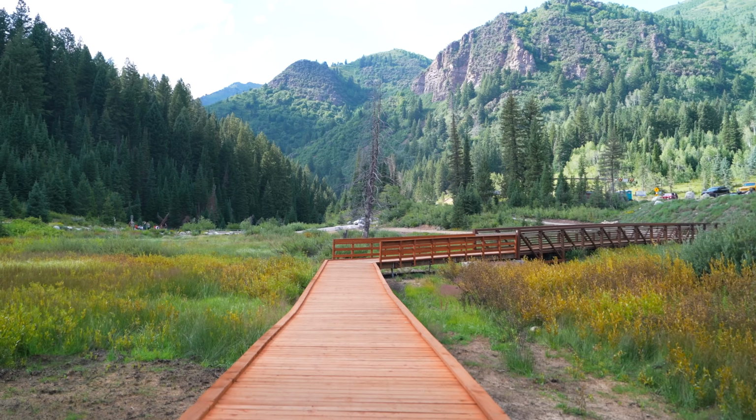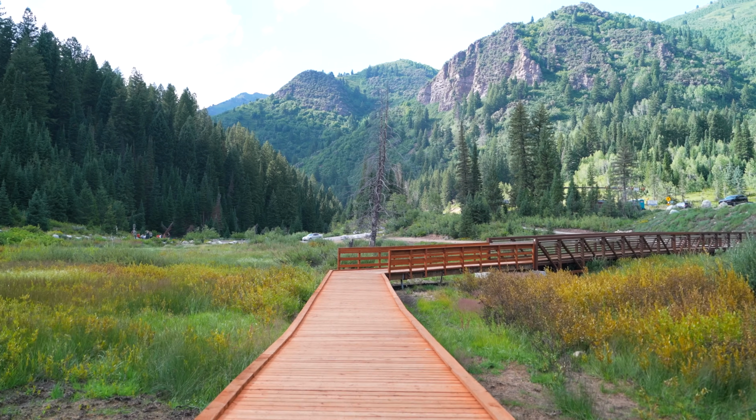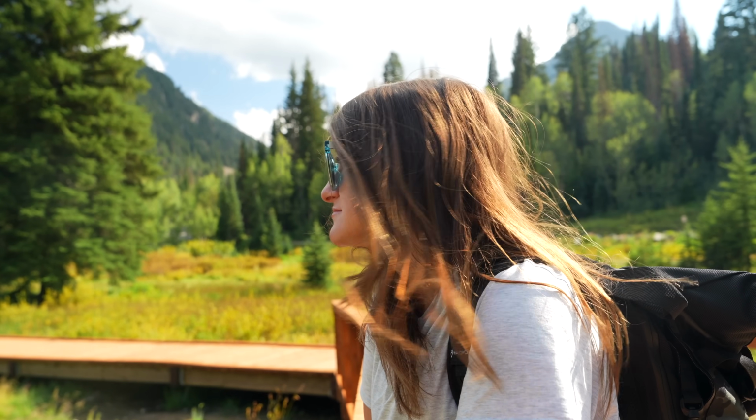This is such a beautiful spot. This was what I had in mind for coming here. I just wanted to take some pictures and enjoy the fresh air and the scenery, and it is absolutely beautiful. It feels really good to be back in nature.